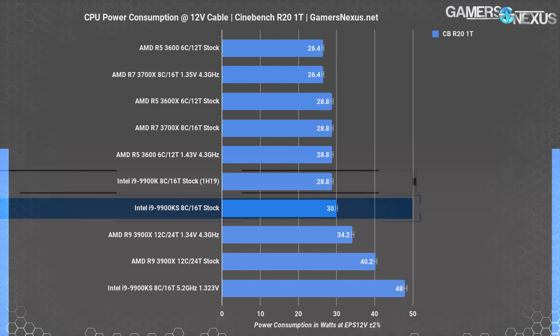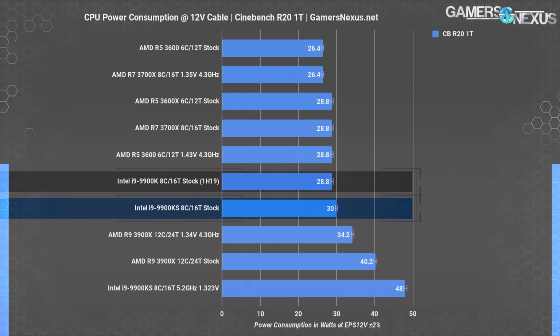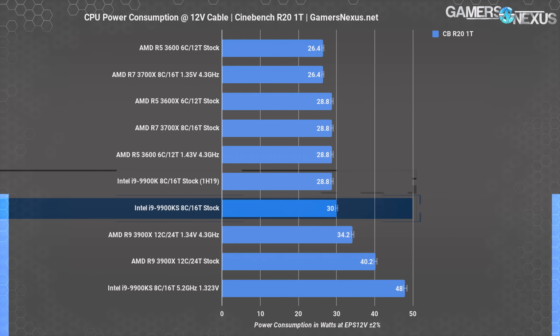The Cinebench 1T results position the 9900K at 28.8 watts originally, or 30 watts with the 9900KS. There's no meaningful difference here, but that's also somewhat expected. Remember, the 9900K could still turbo up to 5 gigahertz with 1T loads. That's a common occurrence. The 9900KS is special for, again, that lower voltage requirement, but primarily because it's configured to hold 5.0 out of the box. These results, then, are pretty predictable.